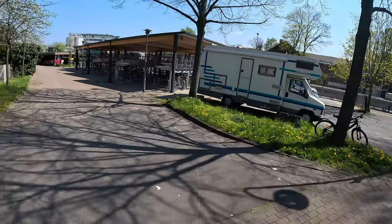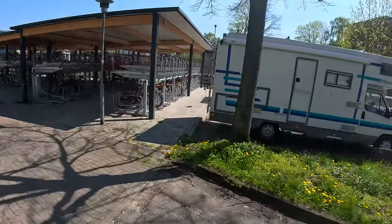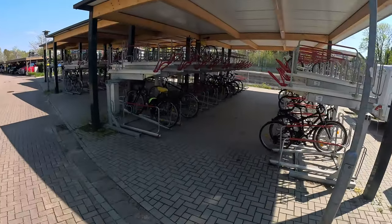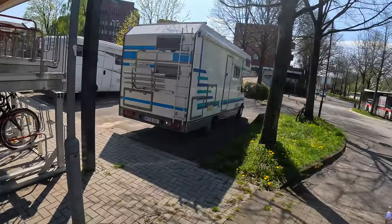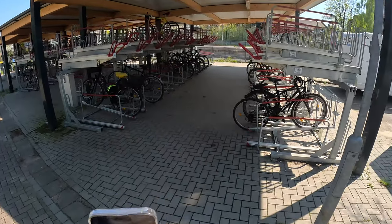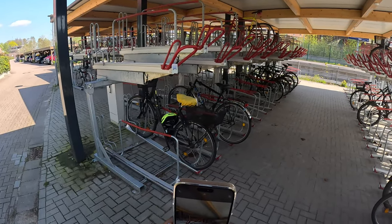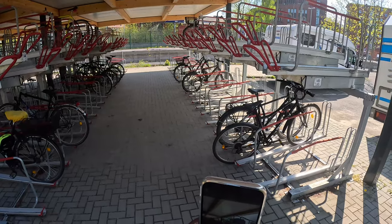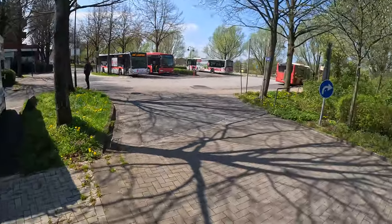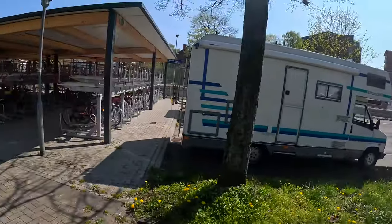Oh, is this a place where they park their bikes? Are they for rent? Do you know? No, I don't know. Oh, it's just parking for residents. People who park their bikes when they go. Ah, yeah, makes sense. You leave your bike here, then take a bus and go to wherever. Makes absolute sense. Really cool.